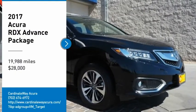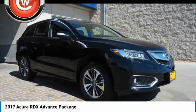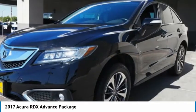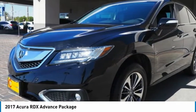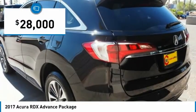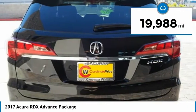Make a great choice today with the 2017 RDX. Viewed as Acura's answer to BMW's sporty X3, the RDX offers stylish interior, plenty of sport, and a nice amount of utility, and is priced below $30,000. This vehicle has less than 20,000 miles.